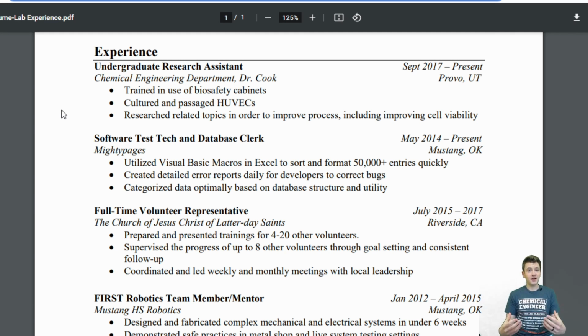So I was an undergraduate research assistant. When I came to BYU, I had identified a professor whose research was really interesting to me. When I first went into chemical engineering, biomedical engineering was the direction I wanted to take it. So this was a professor who was doing research in 3D printing of tissue and organs.